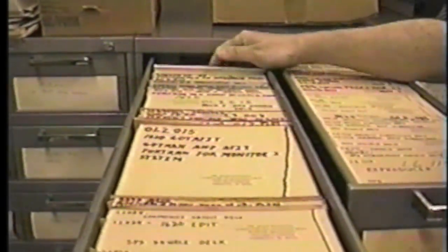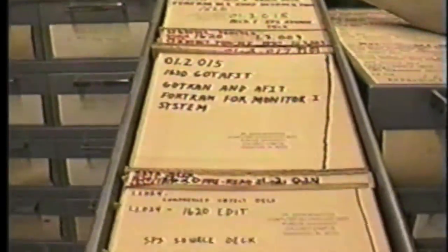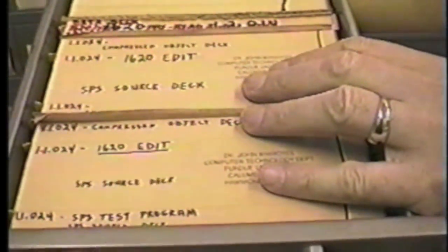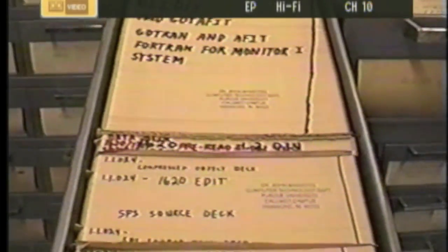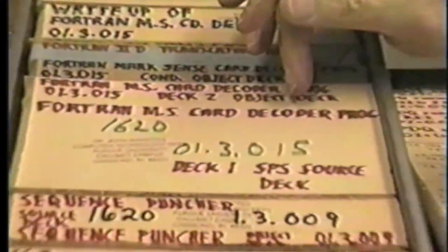And in fact, why don't I do this? There you go. And what I've done is I've gone ahead and kept the masters here. So these are nice and clean. This was some sort of editor that they had. And they've been preserved in an air-conditioned room primarily. Everything's been compacted, and the air has been squeezed down, so is the moisture. So here we have certain routines. This one was a Fortran Mark Sense card decoder.